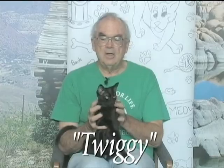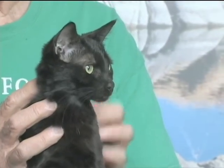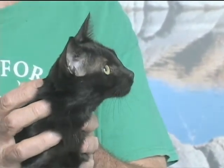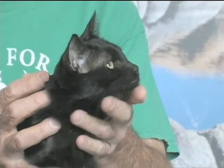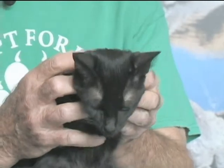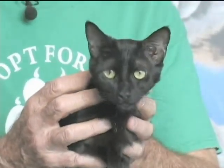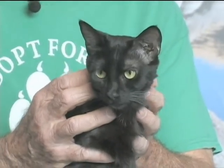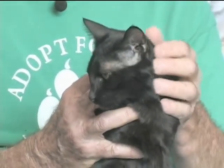This is Twiggy. She's about 8-9 months old, black, obviously, female, bundle of energy. She loves to play. She's quite vocal. She's strangely silent this morning, probably because she's on TV. She likes other cats. She would do well with children, and she's looking for her forever home. Again, Twiggy, about 8-9 months old, female, and would be a fine addition to anyone's home.